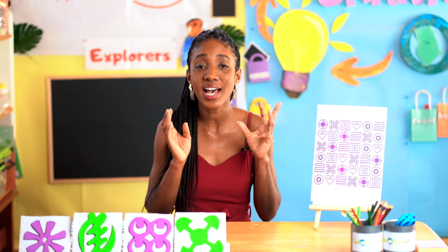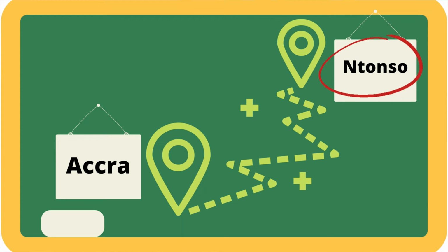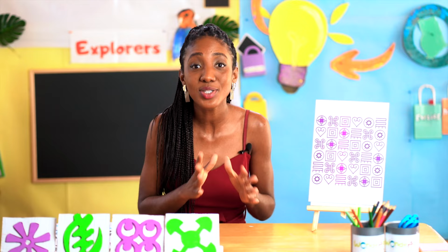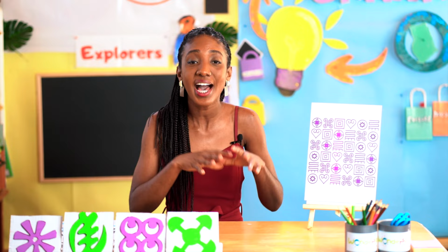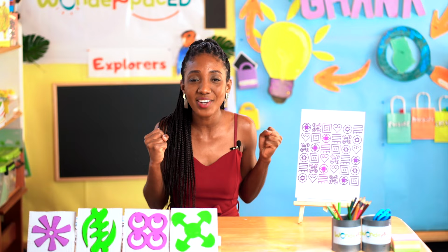Wonder Space explorers, we've already learned so much about Adinkra symbols. Can you guess what we're going to do next? Can you guess where we are going today? We're going to find out how to make Adinkra cloth. We're going to meet a man who lives in Ntonsu, which is a town in the Ashanti region, and he's going to show us how they make Adinkra cloth. Now, I'm currently in Accra, and Ntonsu is in the Ashanti region. So today, we're going out of Accra and to the Ashanti region. Buckle up for our adventure! Yay!